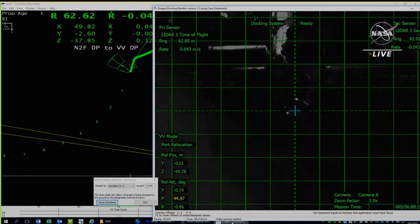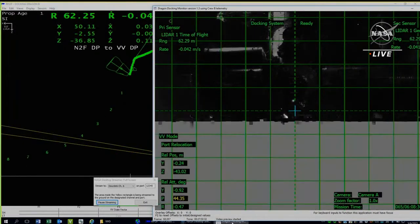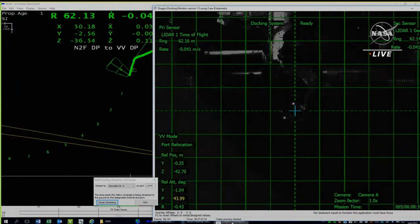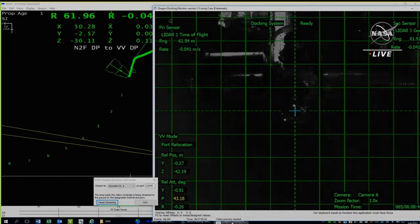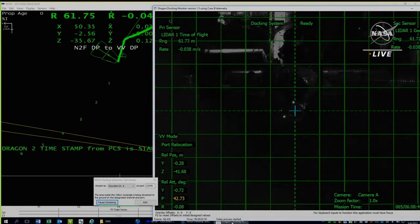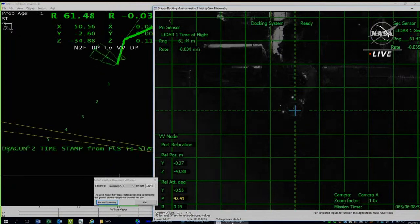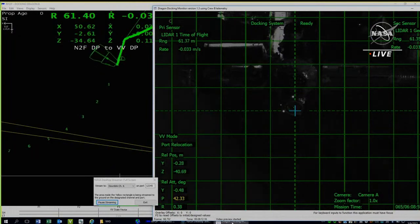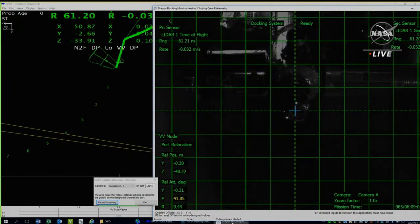There's no hold at the midpoint. It just makes a maneuver directly to the new axis. The target on the new axis is about 60 meters from the new docking port. Latest calls from here in Mission Control Houston show approximately an 8-minute maneuver, so sometime around 6:50 a.m. Central Time is when we can expect arrival at the new axis.